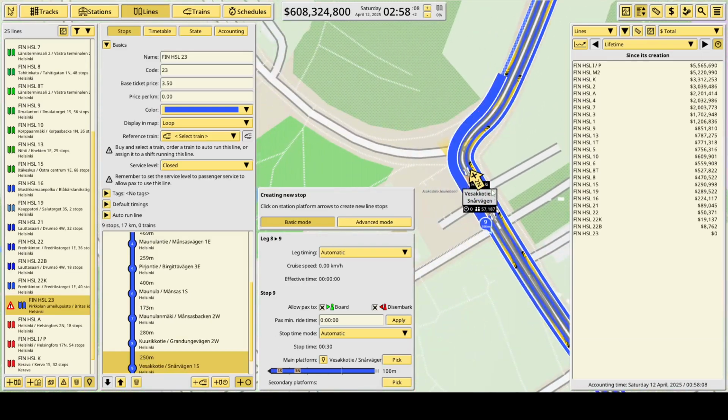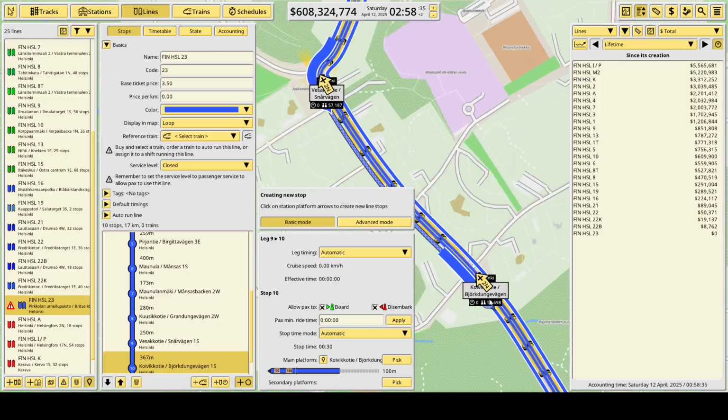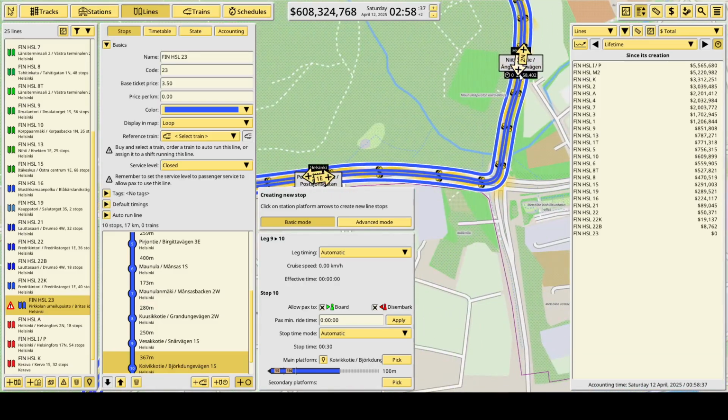And creating the stops and the lines at this point is still fairly easy because there are no competing lines, there are no competing stops. Every single turn the track makes is related to this line. There are no intersections. And so on.